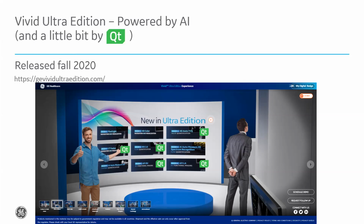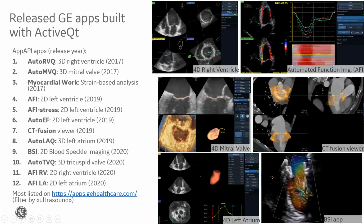So for this year's release, we actually have 5 out of 9 new features powered by Qt. So I would say that's powered by AI and a little bit also by Qt. I think that's quite amazing. If we look into the last 3 years, we have actually released 12 new features, all based on Qt.